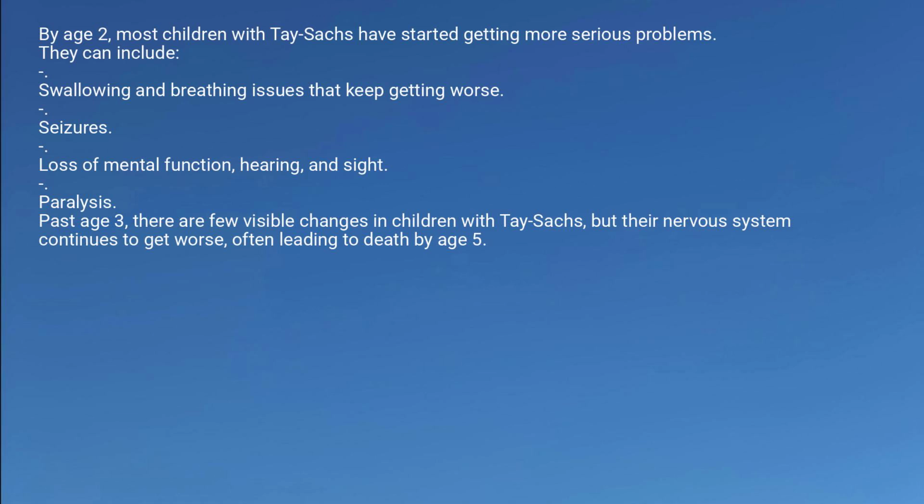By age 2, most children with Tay Sachs have started getting more serious problems. They can include swallowing and breathing issues that keep getting worse. Seizures. Loss of mental function, hearing, and sight. Paralysis. Past age 3, there are few visible changes in children with Tay Sachs, but their nervous system continues to get worse, often leading to death by age 5.